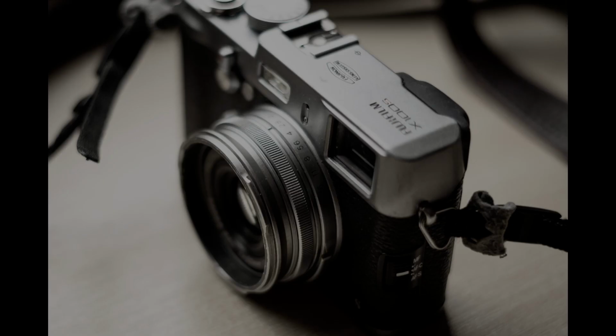And it also has a rangefinder, which means if you are in manual focus mode, it shows the distance at which the camera is focusing, which is really helpful. So it's a really slow camera which makes you think, which makes you slow down before taking a picture, which I think can help you become a better photographer.